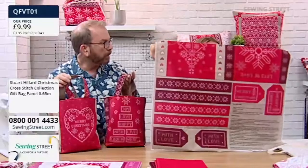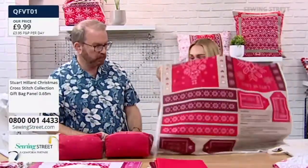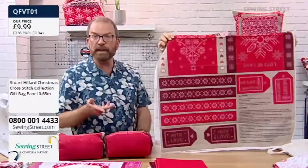And you've done another amazing price. This is lovely quality, really lovely quality. £9.99. Look at the tags. I didn't make those up, but you get four gift tags on there as well.